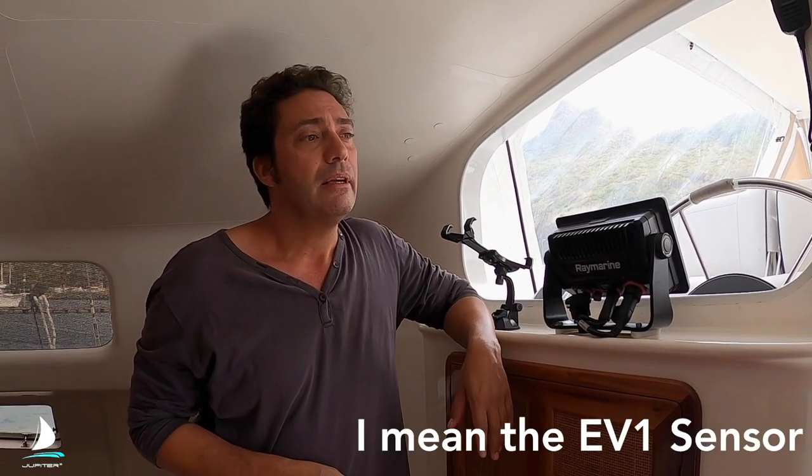So what I ended up doing, I looked at the options for the next level of autopilot that I needed to buy. It was another $3,000 to $3,500 US. And that's just replacing the motor and the course computer. The P70 display, the EV100, I could keep using that.